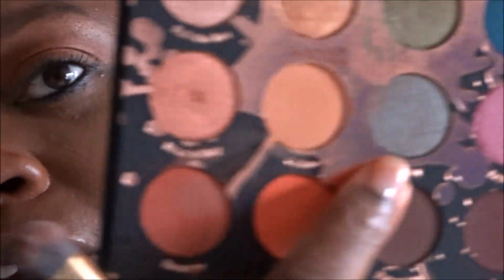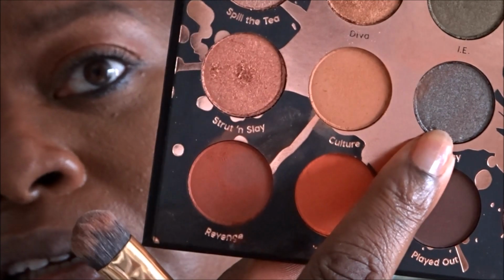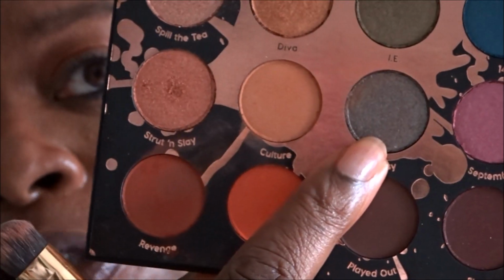Right, so this shade down here looks like a metallic grey, maybe foil colour. It's got a bit of fallout from some of the other shades there, but let's put that on there. So that shade is Sassy.